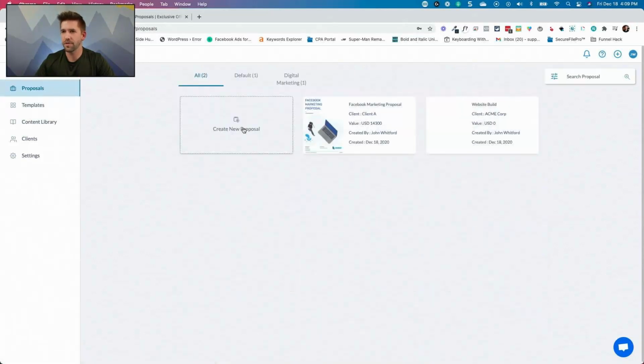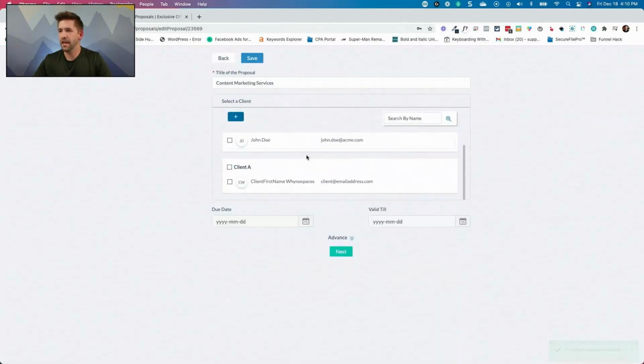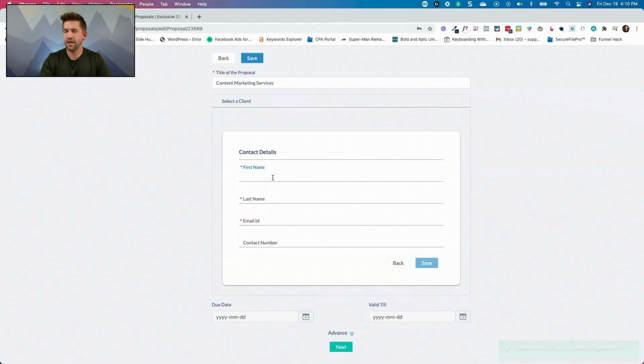I'll create a new proposal, and I'll call this, let's say, content marketing. I'll launch it. In the beginning, you can choose which client this is for, but if you don't have that yet, that's okay. You can add one in here and put in all the details you would need. So I'll click add, and you can put some details of your contact. One thing that's interesting here is they do not let you add spaces in the first name or last name field. I suppose they're trying to prevent people from making typos and putting their entire name in one field, but there are some people who have two separate words.